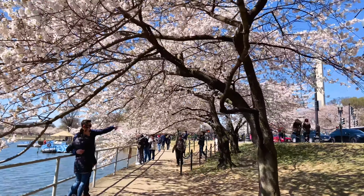We're here today at the Tidal Basin, which is a reservoir right along the Potomac River. And this is the best place in D.C. to see all of the cherry blossoms. It is super cold and windy today, but at least it's sunny, so the blossoms are still out. So let's go see them.